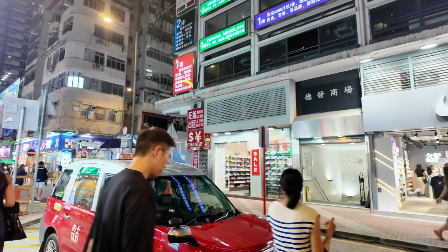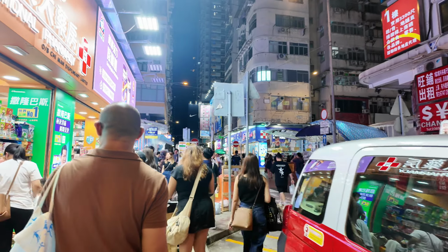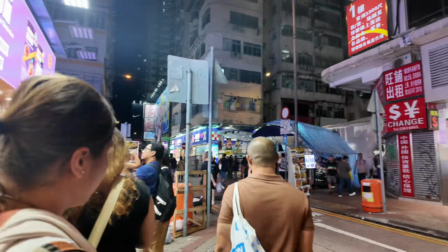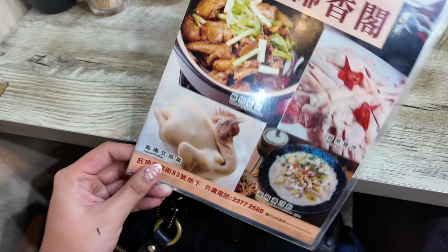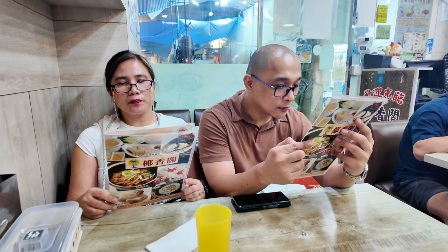Dami dito ng mga sale. Kasi parang ito ata yung sneaker street, if I'm not mistaken, according kay Google. But we're starving. Dito na kami mag-dinner, guys. Sa area. Nandito kami ngayon sa Mongkok. Tama ba, Mongkok? Nasa Mongkok na kami. Ladies Market. We're going to eat here.